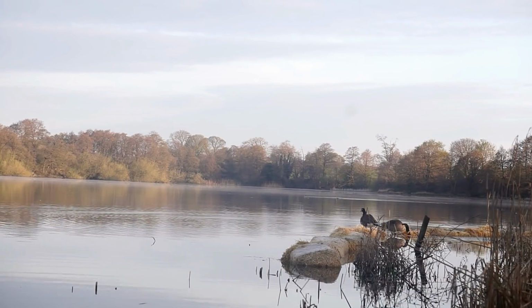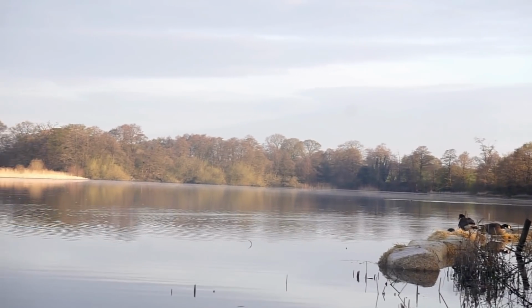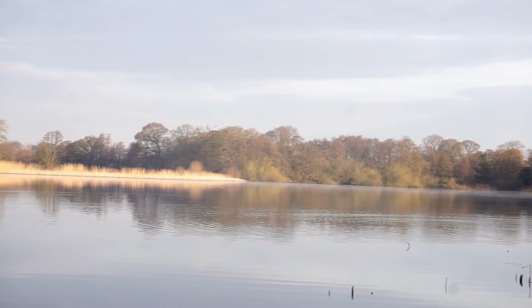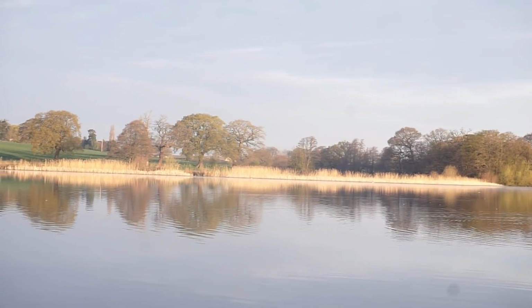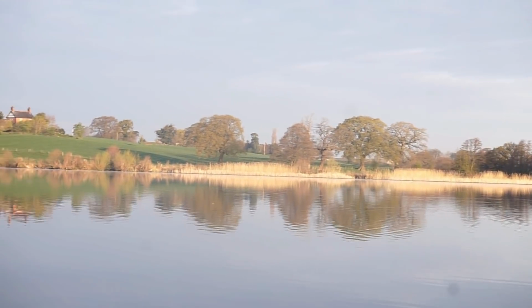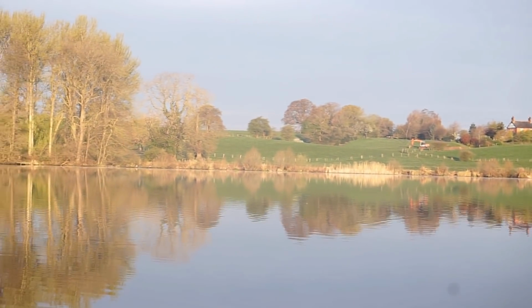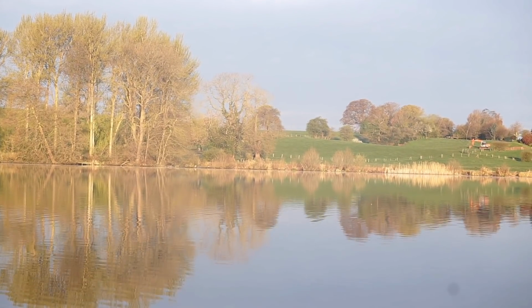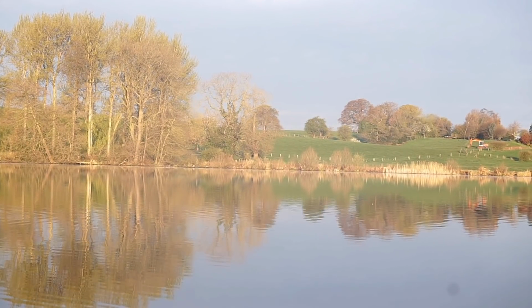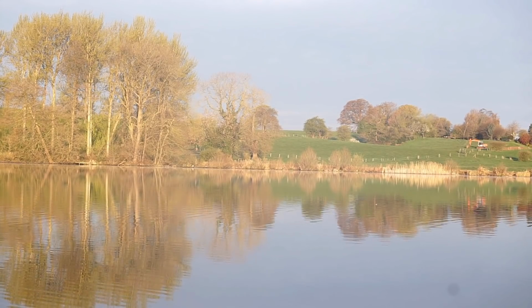It's nice, isn't it? Gotta admit, it is nice, isn't it? No leaves on the trees. I'm just starting to see the leaves on the trees, should I say, but there's none on at the moment. Little buds just coming through. Stunning.